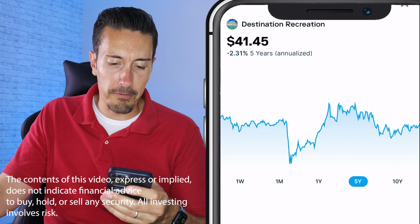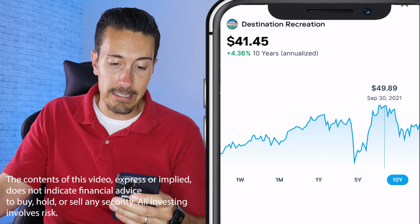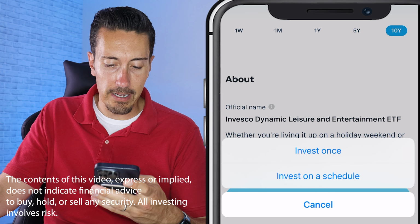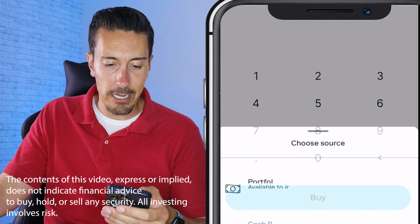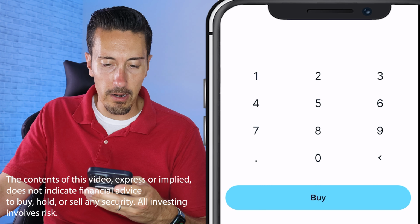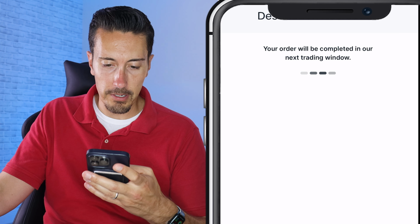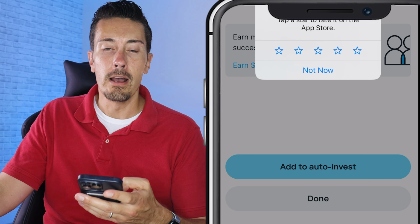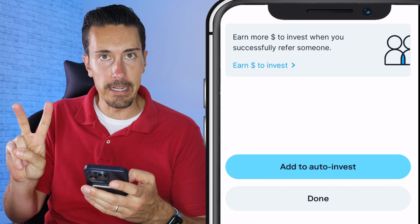You can also look up here at the 5-year and the 10-year to see how this has been going. Not too shabby. It is down from its high over here in 2021. Let's go ahead and invest. If I hit invest, invest once, and then let's put in my portfolio cash. If I click on here, I can see I got that $140. Let's invest all of that. $140, hit buy. Great, confirm purchase. Now, what it's going to do is it's going to be completed in the next trading window. Stash has 4 different trading windows in the day, 2 in the morning, 2 in the evening.